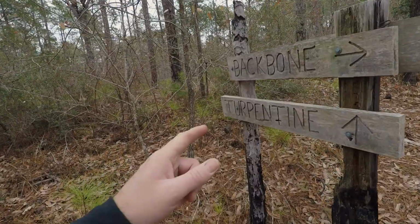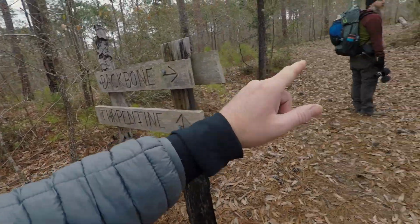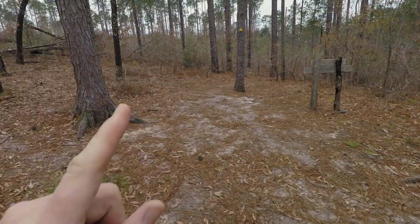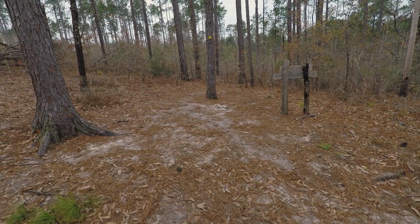Right junction between the Backbone and the Turpentine. Turpentine's going to go that way. We're going to continue to the right on the Backbone Trail.